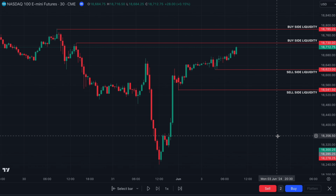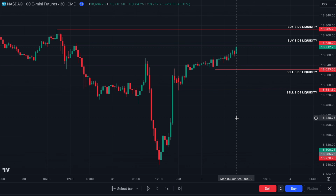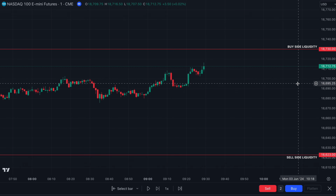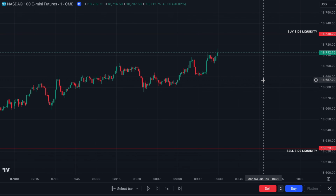Okay, so now I've marked out the key buy side and sell side liquidity on the 30-minute time frame. We're going to drop down into the lower time frame and wait for the news at 10 a.m. We're going to monitor price prior to the news at 10 a.m. to see which buy side or sell side liquidity it is drawing to. Then we can determine a bias, whether we're looking for longs or shorts.